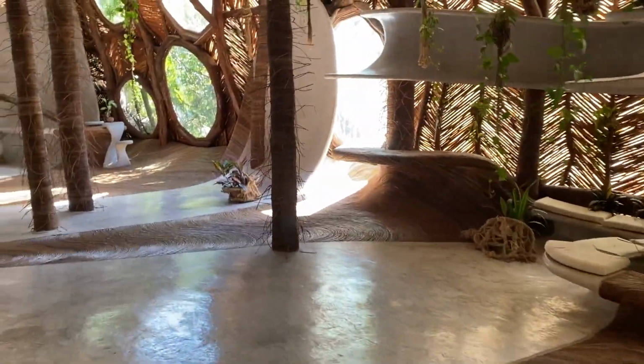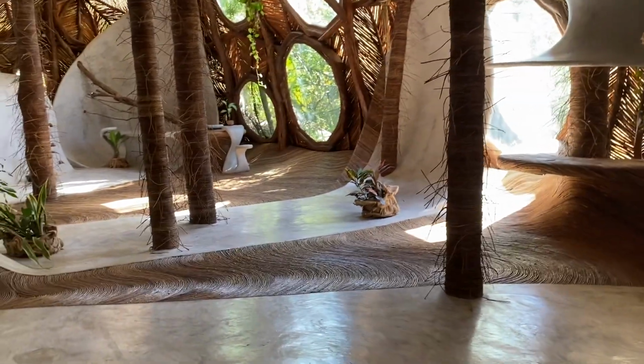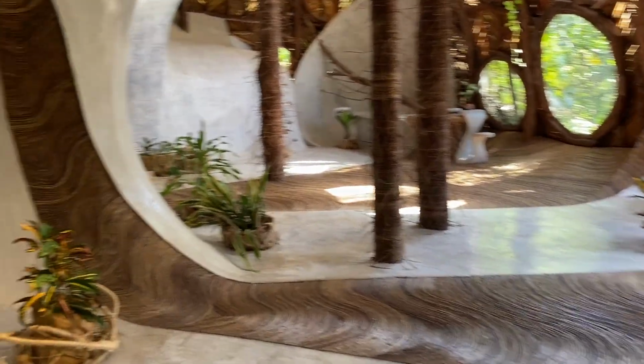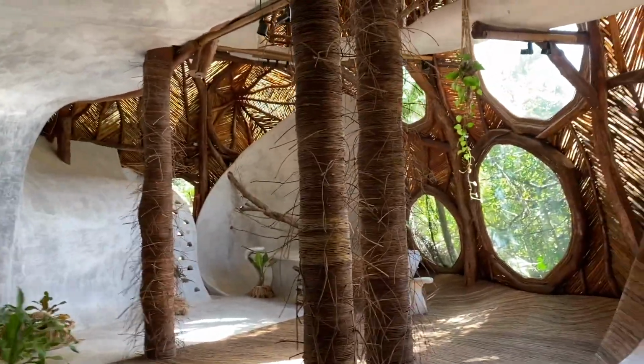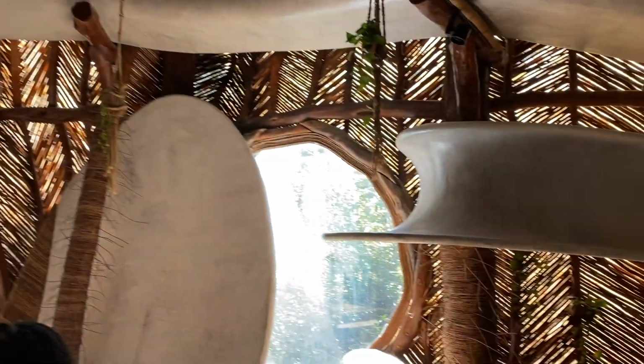But this place was so beautiful and so calming. We were able to take our pictures. I'm going to insert some right after this clip, but I just really wanted to show you guys the space, and it was just so beautiful.